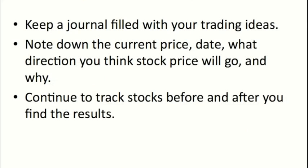This could just be a simple notebook, scratch paper, some sort of spreadsheet online, whatever it is. You just need to keep a place where you're jotting down the records of the stocks you've been following. You want to note down the current price, the date, what direction you think the stock price will go, and why. And then continue to track the stocks before and after you find the results.